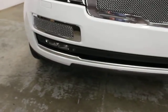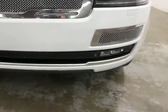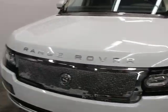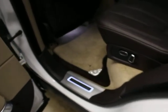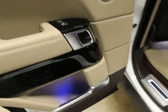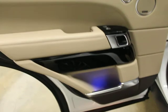So you've got cameras. You can see the dimple there and the dimple there. You've got automatic high beams, part of the Autobiography. So super clean. Another reason we like this is the two-tone trim. You've got 2 full sets of mats, a dark set for the winter and a light set for the summer. There's your trim package. You do have ambient lighting, which you can tell from the purple lighting. You have a power rear seat, which is nice.